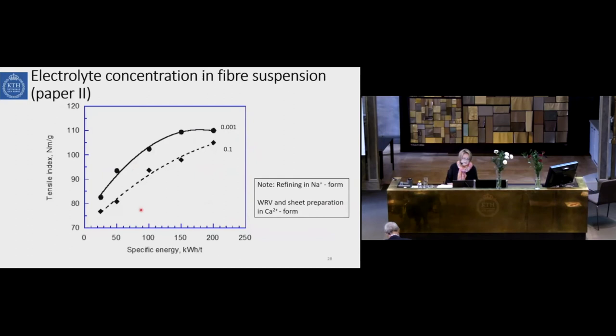And this one shows the impact on mechanical strength of the produced paper. So in this case, you have a low electrolyte concentration, and up here you have a high concentration. So you see, if the goal is to achieve a paper of certain strength, you can reduce the energy input by having a low electrolyte concentration.